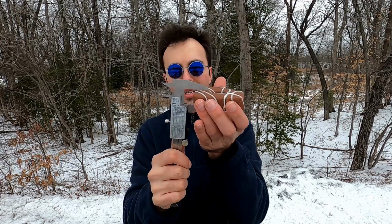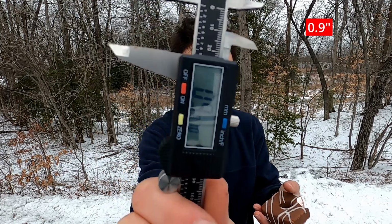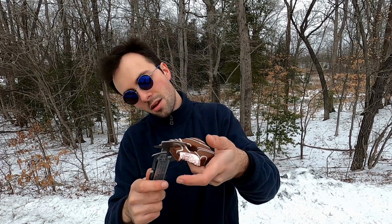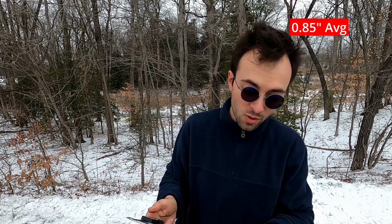Now, I know you can't see the calipers because I'm looking at them. We're looking at 0.9 inches over here. And we're also looking at, it looks like a 0.8. So we got a little bit of a difference there. We got a 0.1 difference.